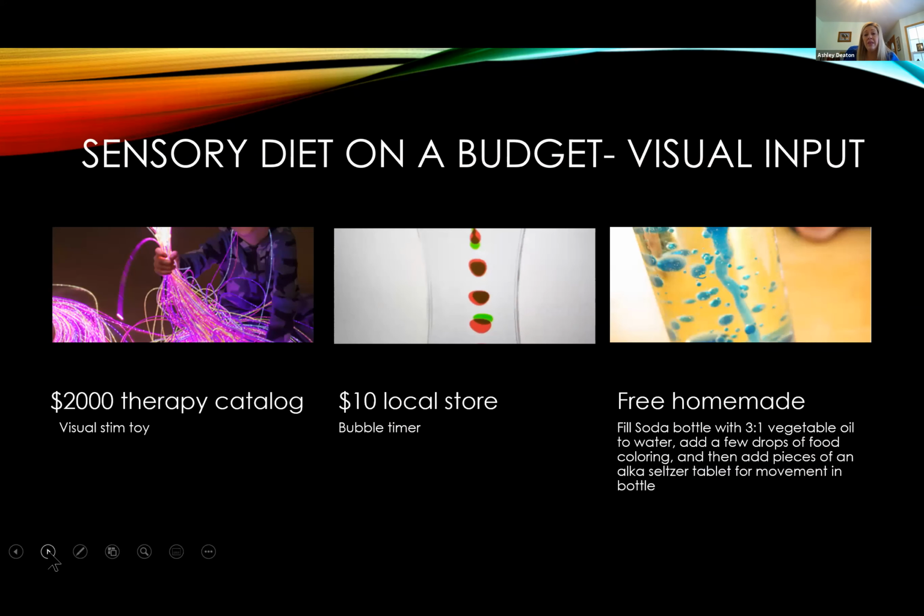So now I've given some examples that I want us to look at of sensory diet on a budget. I didn't go through every sense, but I wanted to give you some examples of some things that you could do at home. So for visual input, a child that is a seeker or a child that is an avoider, but you're wanting to slowly introduce some visual input to them, you can go and buy these really cool fiber optic lights. They're $2,000 in a therapy catalog.